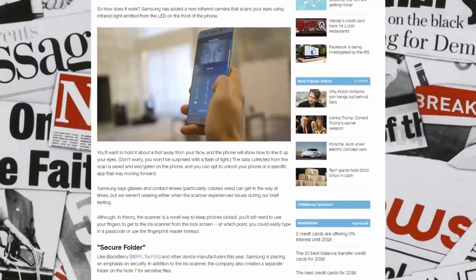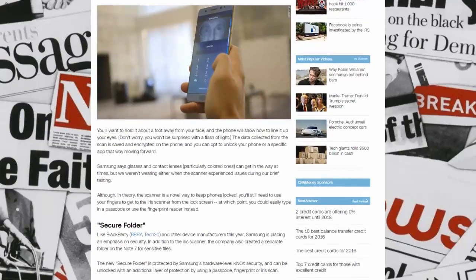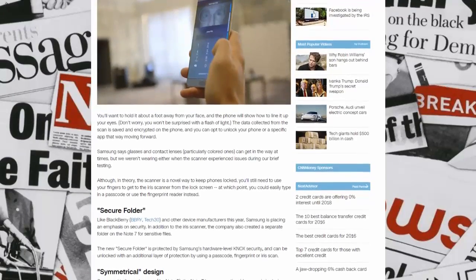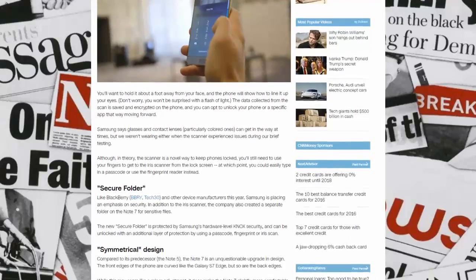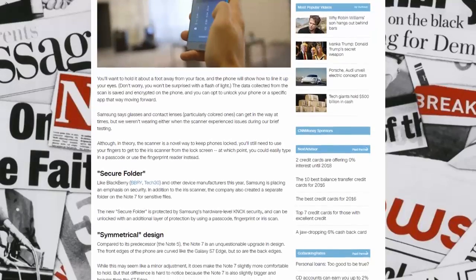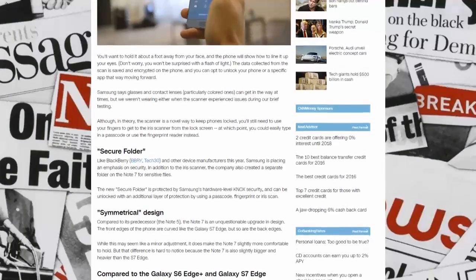Secure folder. Like BlackBerry, Tech30, and other device manufacturers this year, Samsung is placing an emphasis on security. In addition to the iris scanner, the company also created a separate folder on the Note 7 for sensitive files. The new secure folder is protected by Samsung's hardware-level Knox security, and can be unlocked with an additional layer of protection by using a passcode, fingerprint, or iris scan.